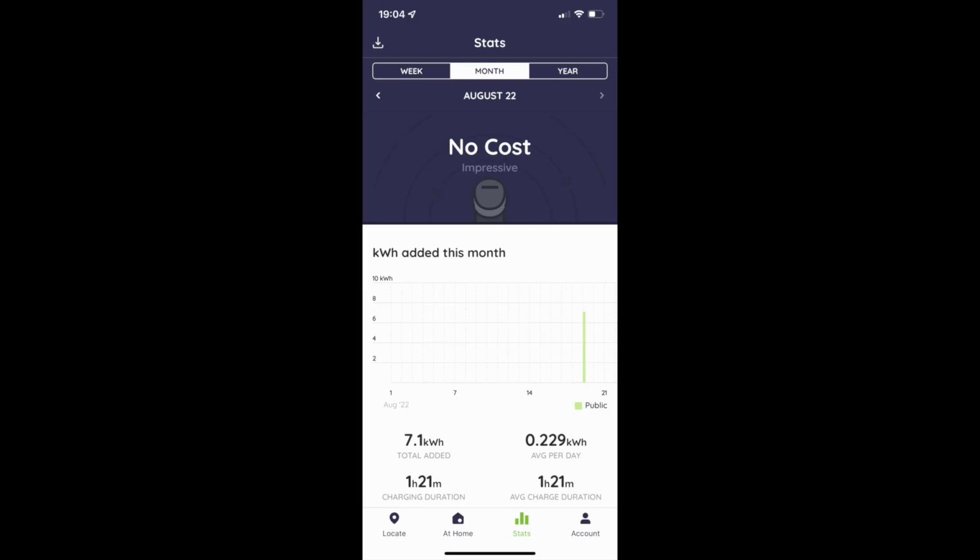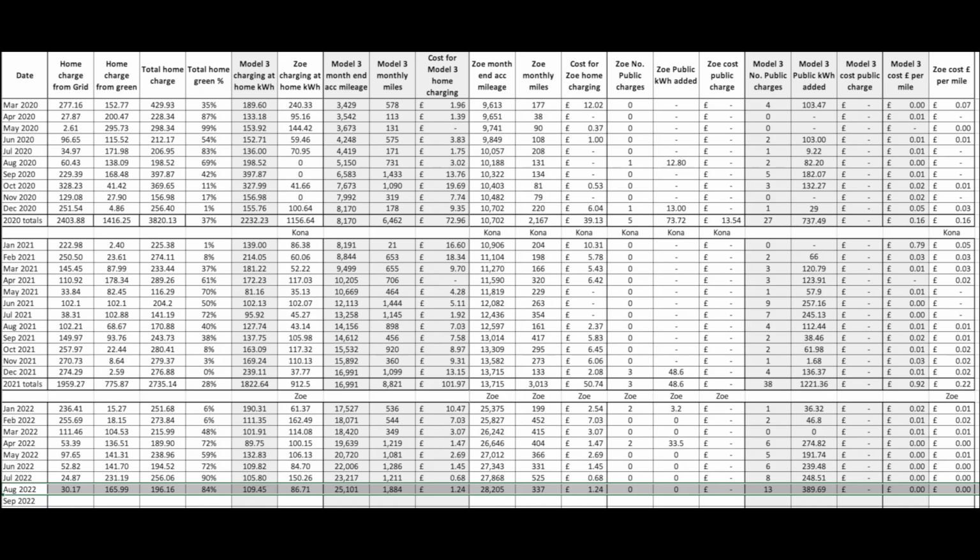Public charging, we did one session with the Tesla, 7 kilowatts added. Pod Point down at Rushden Lakes for no cost. So this is the car spreadsheet. So Tesla, total mileage 25,101, so 1,800 miles during the month.